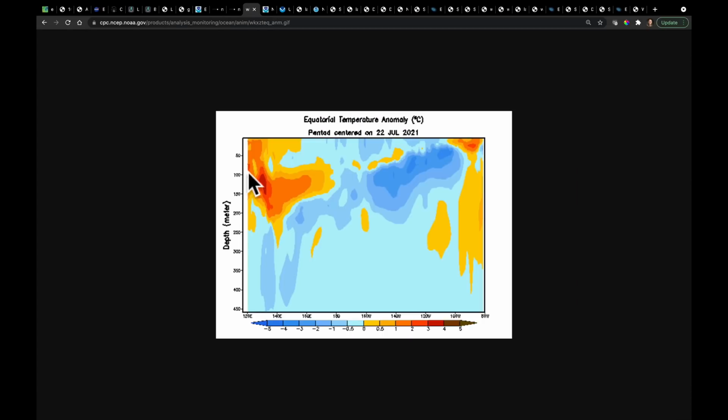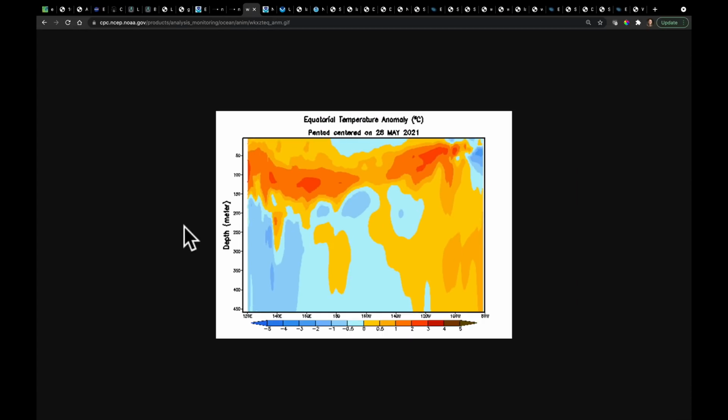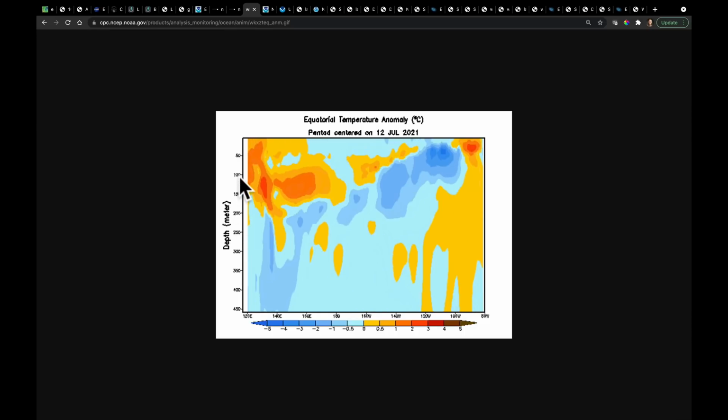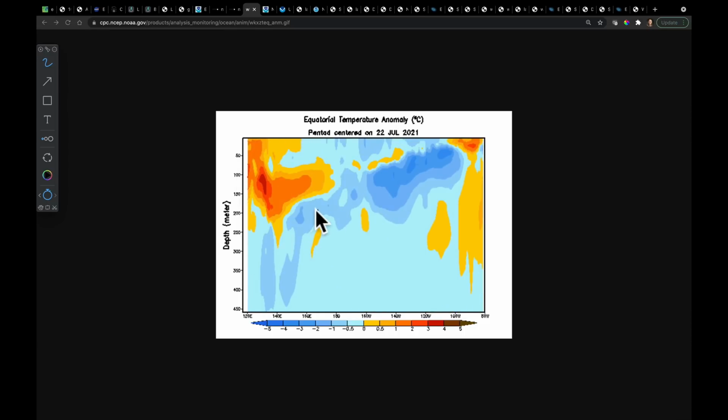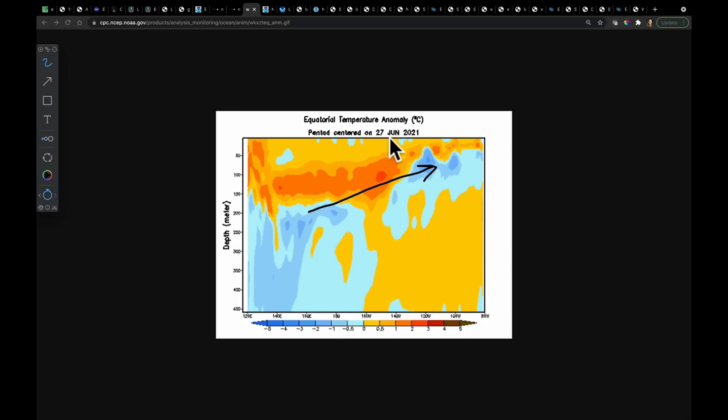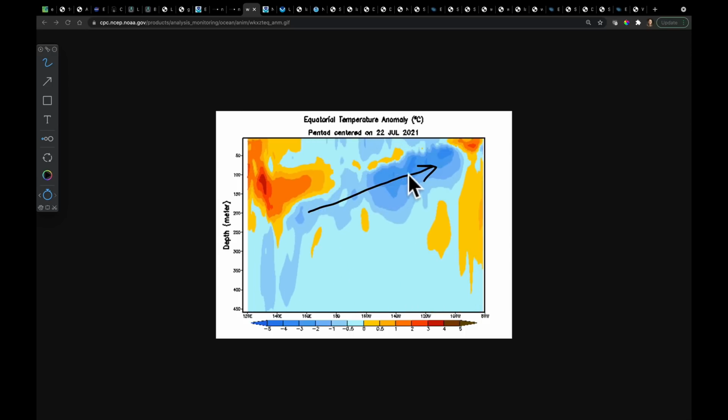Now, other kind of bigger news here, let me just refresh this so we can watch it. Throughout May and into June, we've noticed that the ocean temperatures at a depth of about 100 to 200 meters have begun to cool off in this area. Now watch it again. So we're here into June, we're going to start July, and you see the cooler water showing up there?